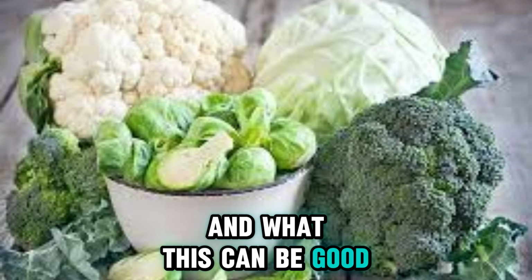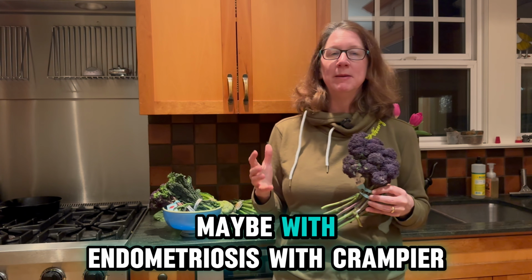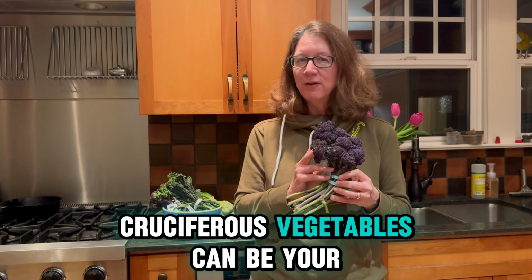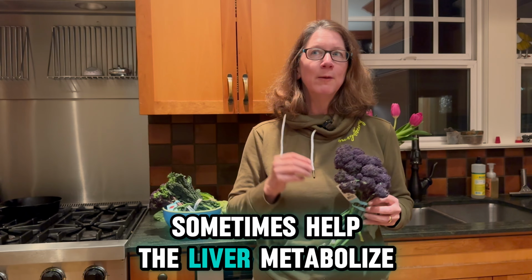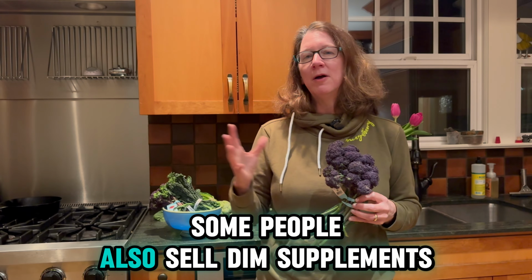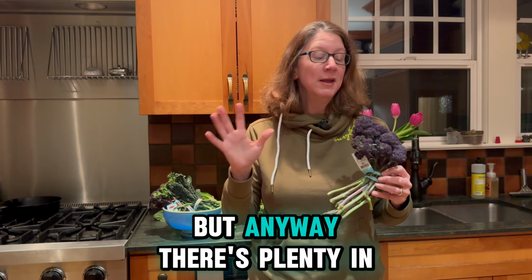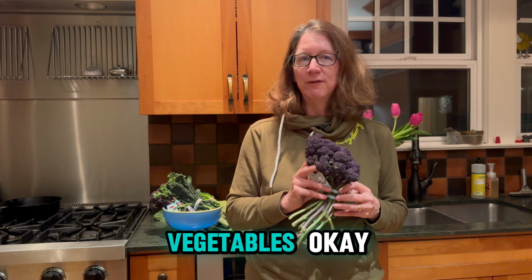And what this can be good for is, if you've heard the term estrogen dominance, maybe with endometriosis, maybe with crampier, heavier menstrual cycles, cruciferous vegetables can be your friend. Okay, they can sometimes help the liver metabolize the estrogen. Some people also sell DIM supplements. You can probably get enough from food and probably don't need the supplements. But anyway, there's plenty in food that you can get in all these lovely cruciferous vegetables.